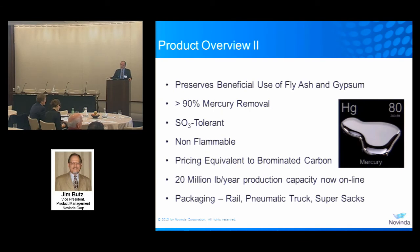Perhaps one of the most significant features of the material is that it does preserve the beneficial use of fly ash as well as gypsum. We've taken samples from many of our field trials and submitted those to a variety of fly ash vendors. And each and every test we've run with these materials show that we pass with flying colors all the tests that are used to determine if a material is suitable for use as a cement replacement.